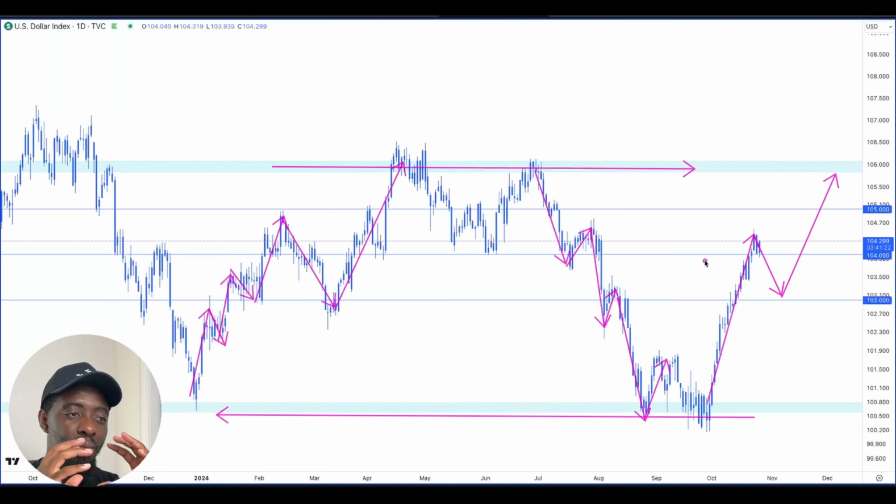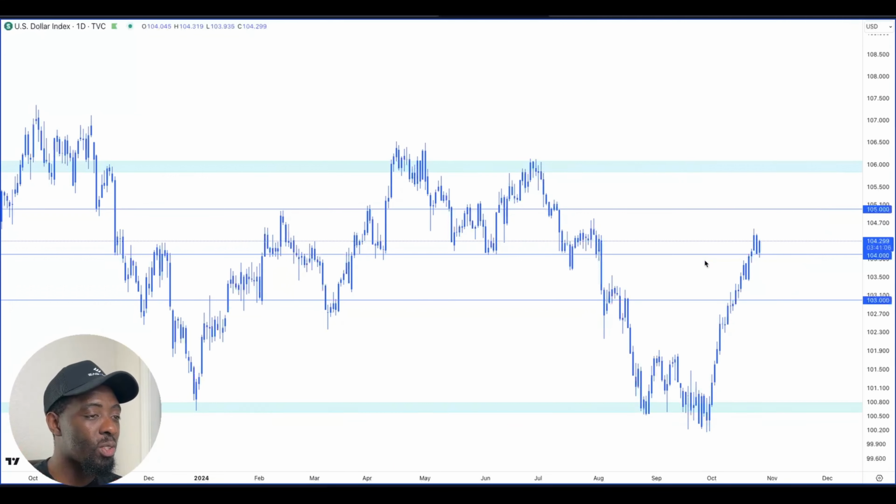So within a range you should be able to pick out the trends that are within the range, but now it becomes really tricky and really difficult. So you need to understand how ranges play out, and then you can look for the trends within the ranges, and it makes a lot of sense. All right, cool. So that's it.